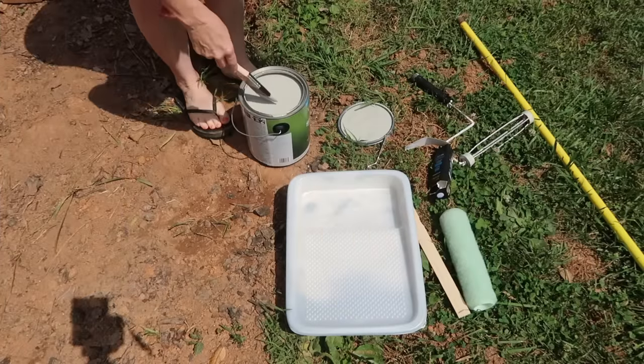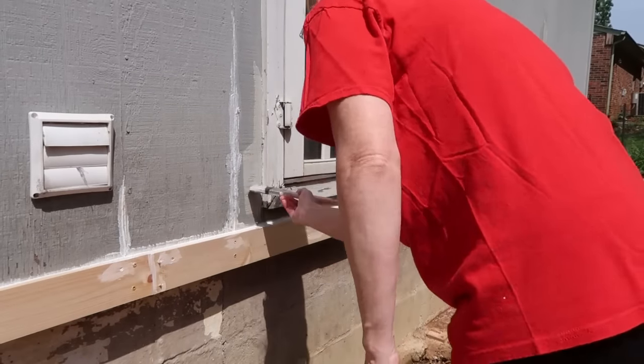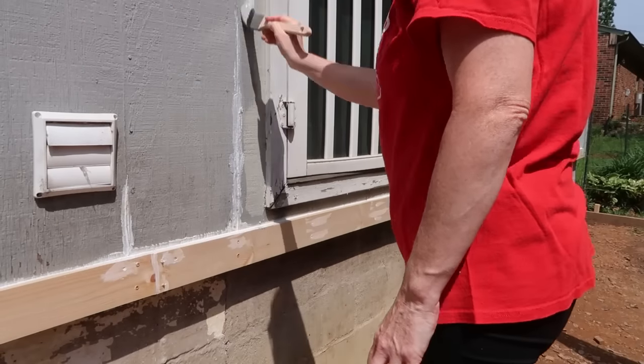So we did go to Lowe's, and I took a little piece of the paint and tried to color match as best I could. And you can see when the paint is wet, it doesn't look like it matches, but when it dries, it's a really close match.